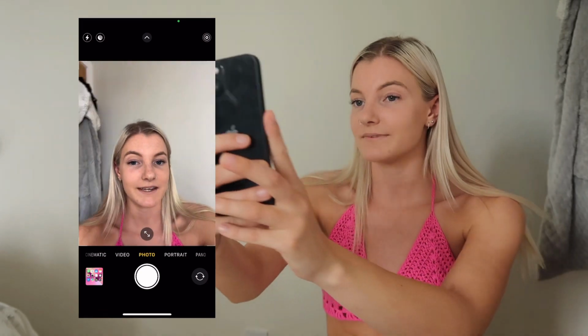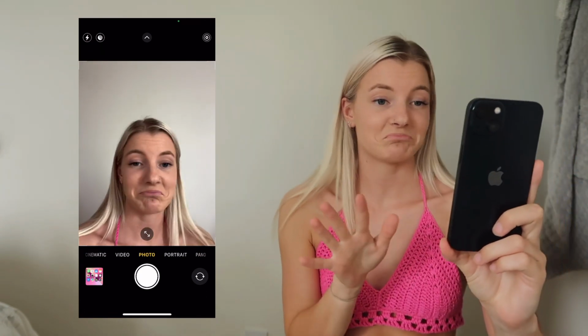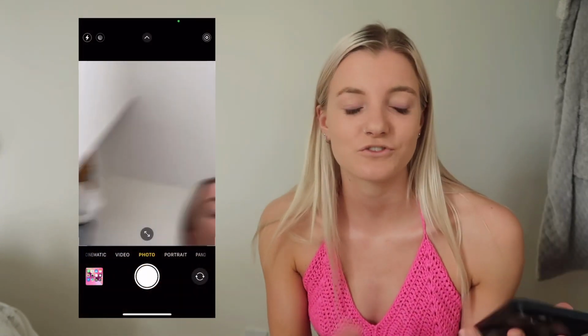Also obviously one of the main reasons that I did get this phone is because of the better camera quality that it has, which I'm so excited about because it is so much better than the other phone that I used to have. But yeah, I just love it. It's great for taking selfies. I feel like this camera actually makes me look better than my old one did, which I love. And yeah, obviously it's also handy for making TikToks because it's just better quality.